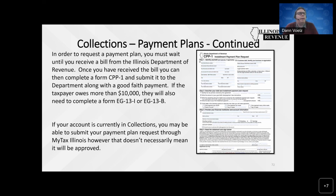In order to request a payment plan, you must wait until you've actually received a bill from the Illinois Department of Revenue. Once that bill has been received, you can complete the form CPP-1 and submit it to the department along with a good faith payment to request a payment plan. If you owe more than $10,000, you will also need to complete the form EG-13-I.